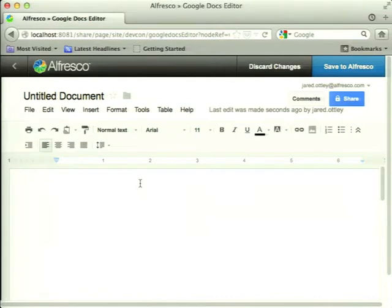Discard changes is just that. Any changes that have occurred to the document, when you click discard changes, that will take the document back to the state it was prior to going into editing. If this is a new document, it will remove the document from Alfresco. And then the save to Alfresco, what that will do is just what it says. It'll save the document into Alfresco. It'll give you versioning capabilities with that document, so you'll be able to say what version of the document this is and be able to provide comments around that content.